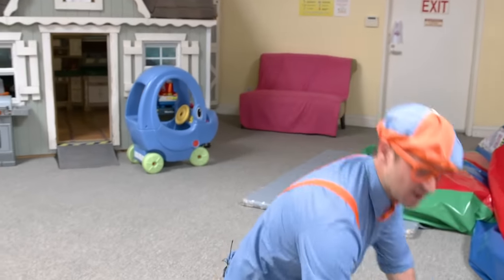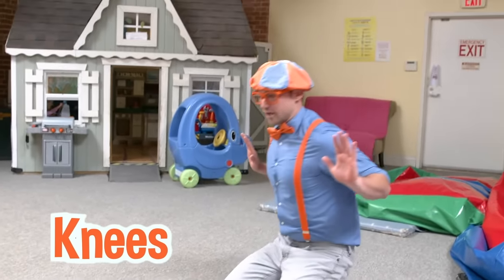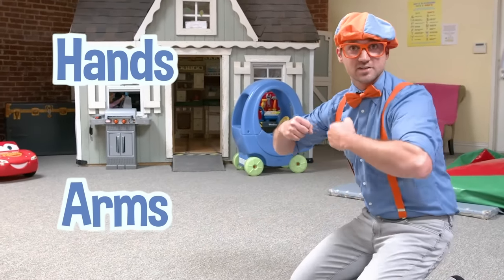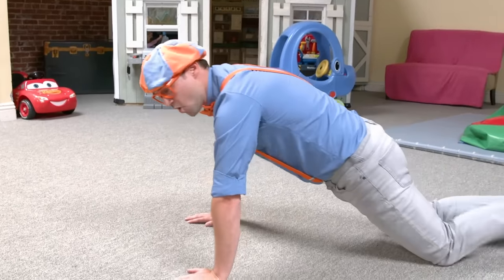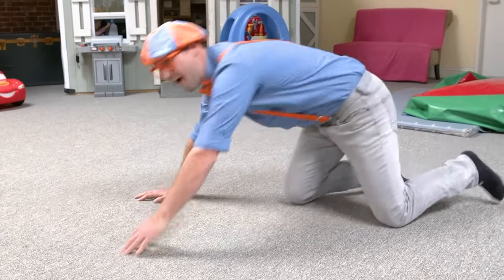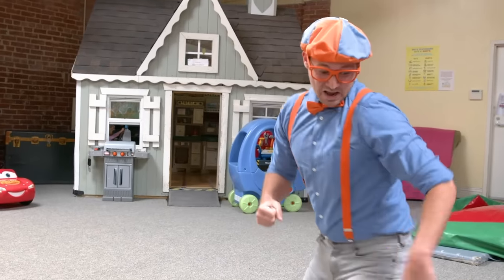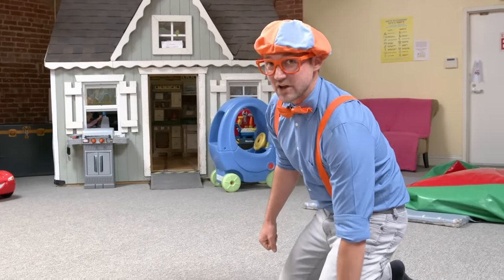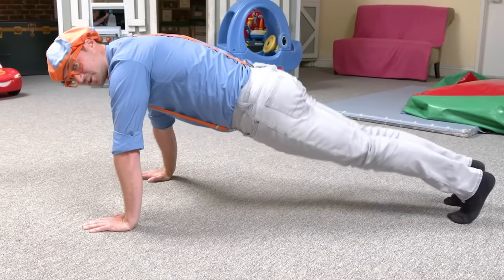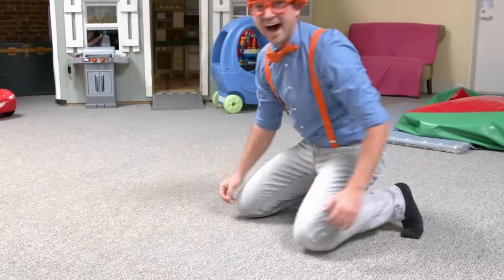Okay, this is how you do a push-up. First, you get on your knees, and then we're gonna push off the ground with our hands and arms, and it will help build a lot of muscle up here. Ready? Did you do that? Yeah, good job. Okay, this time, let's do it again. But we're gonna not rest on our knees, okay? Ready? Then push up with your toes. Good job.